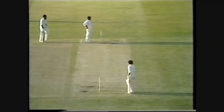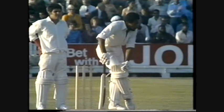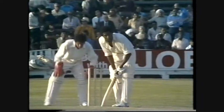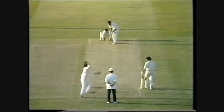Zahir, the fieldsman, and almost overthrows there. So it is now 266. What a great job Andy Roberts has done in this over. The field has got to come in now and stop Roberts taking 1 more single. And what a marvellous fight back by the West Indies. They were beaten at one stage, and now this pair has taken the score from 203 to 266.